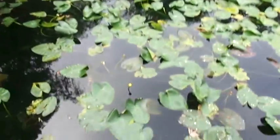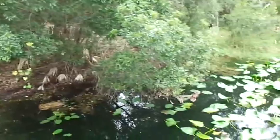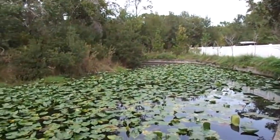These are plants that grow in the water. We know that most plants that we've studied need water to grow. Everything needs water to grow. These actually grow right in the water, so they can never have enough water.